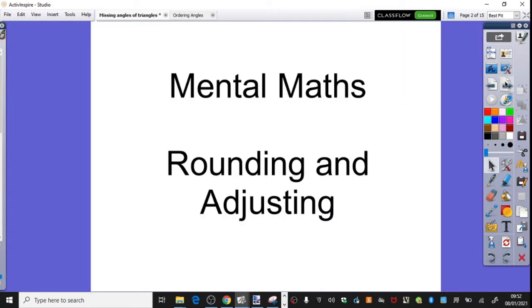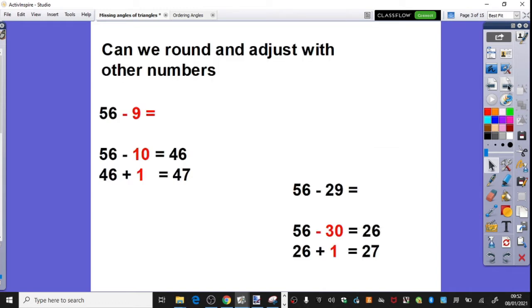We're going to begin today by continuing with our mental maths work and looking at the skill of rounding and adjusting. Now last week we looked at adding 9 to numbers and adding numbers which were close to the next 10 to numbers, and this strategy was called rounding and adjusting, and we also started to apply this to subtraction. So let's just have a quick recap of what we did last lesson.